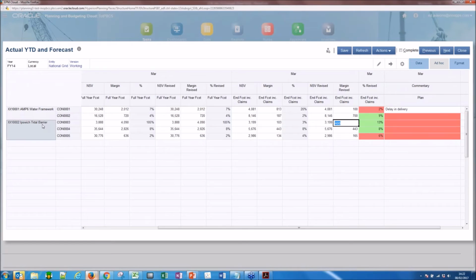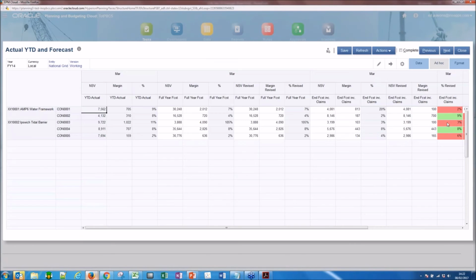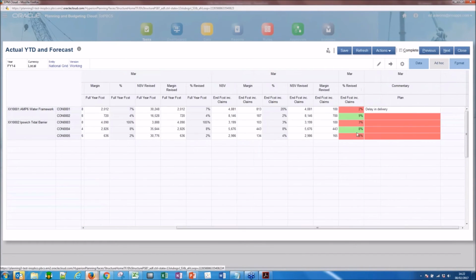I might have learnt that for the Ipswich tidal barrier, this contract, we know that we're not going to get anywhere near the 400 margin we were expecting here, so I might have to revise that down to 100 based on some detail that I know of on-site, maybe late delivery, maybe we've come up against some other technical issue, lack of resources. So I just type in 100 there, click save, and that calculates out to let me know that I've now got a red traffic light there, so I'm no longer within the threshold of margin that I was looking for.